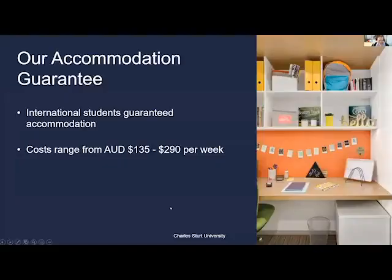Charles Sturt University is one of the institutions with the largest network of on-campus accommodation compared to any other institution in Australia. So there'll be options for students to stay on campus with us as well. The cost will vary greatly from one campus to the next, depending on the type of accommodation that is offered on campus. Some of it will be individual rooms with ensuite, and some of them will be more like shared accommodation with shared facilities. So that's what will vary in terms of cost.